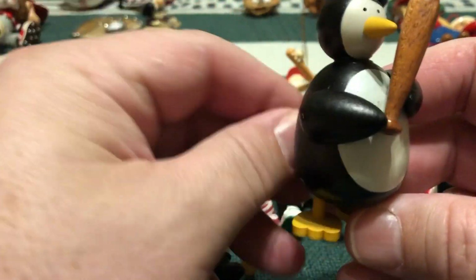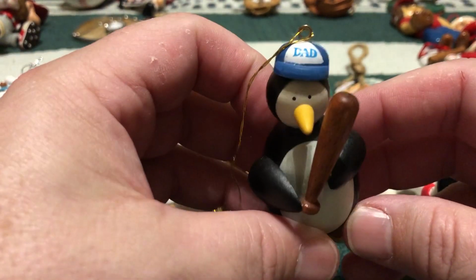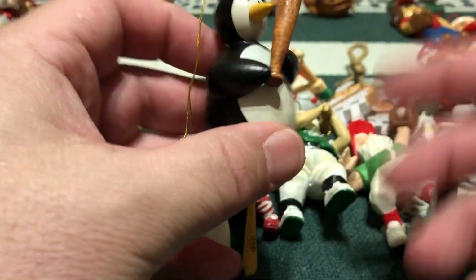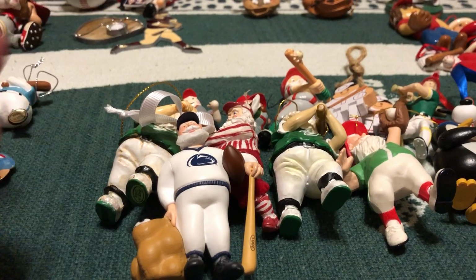But big baseball fan. I was recruited by the Yankees. He was a pitcher. And I just kind of got that for him because I thought it was cool. Not that he liked penguins or anything, but it was just a neat little baseball ornament. Julie, what do you got?